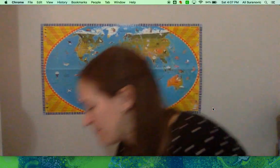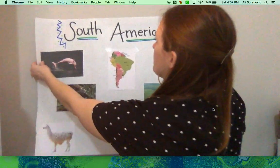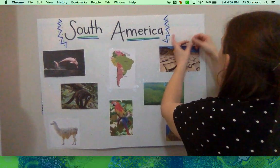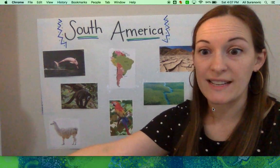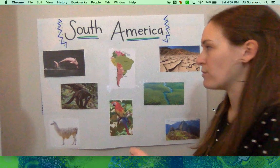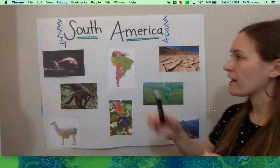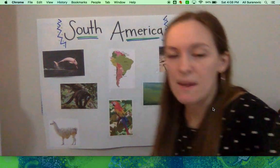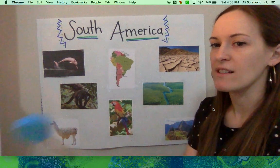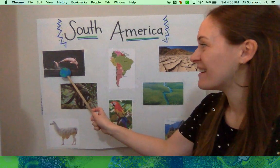So now I have something special to show you. We are going to look at this poster of all the special things that South America has. And I need you to help me label the different things on the poster. Today we learned about South America. We learned about... Good. South America has lots of things that make it special. We're going to look at these animals first. If you remember what the animal is called, shout it out when I point to it. Are you ready? Set, go.